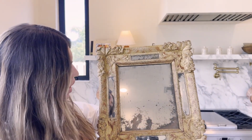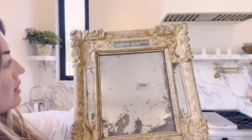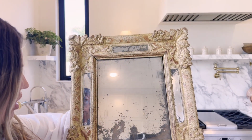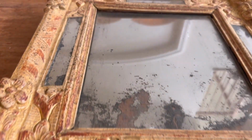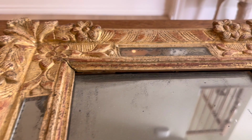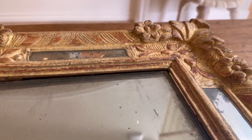So worth it. This next piece, I've been looking for something like this for at least 4 years with the mirror inlay with good patina gold gilding. And here she is. So I am super excited about this piece. It is very hard to find something like this. They usually cost thousands of dollars. This was a great purchase from Round Top. I don't know where to put it, but I will figure that out at a later time.